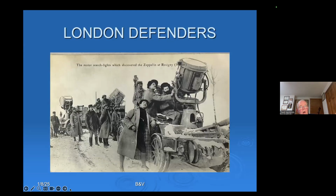So this is a guy dropping bombs. Here are the Brits on the ground with the searchlights trying to find the Zeppelins overhead. And so this could be a propaganda card, or this is a British military card.